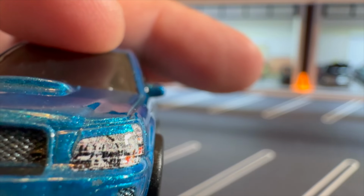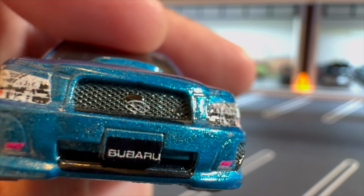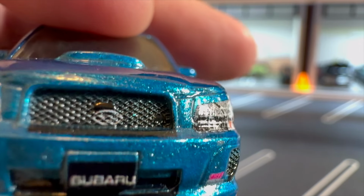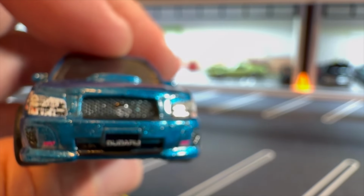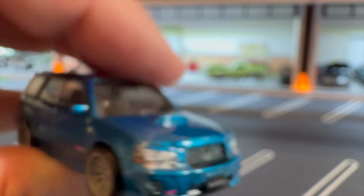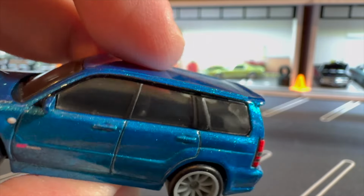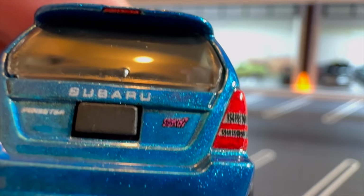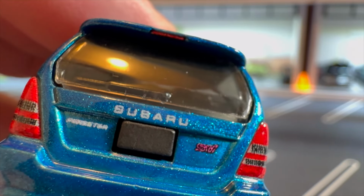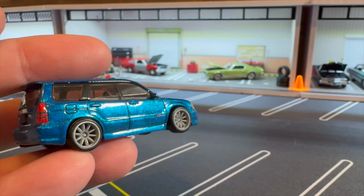Tampography is not great. Those headlights are actually off a little bit from where they should be. See the plate? All the tampography should actually sit up a little higher. They even missed with the Subaru. Should be centered on that black dot in the grill, but you know, they can't all be perfect. Maybe this one was made on a Friday. Back looks pretty good. Forester, STI. Yeah, that's pretty nice. That blue, that pops.